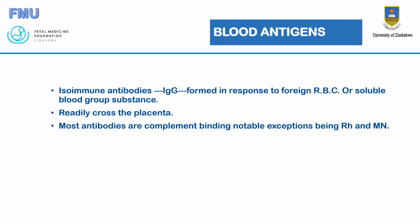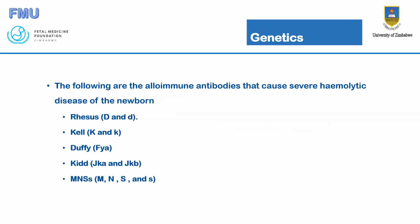Hence, these pose a risk to the baby. The IgG, I'll explain why you have to understand the IgM and the IgG. Most antibodies are complement binding, notably exceptions being Rhesus and the MN antigen type. The following are the alloimmune antibodies that cause severe hemolytic disease of the newborn.